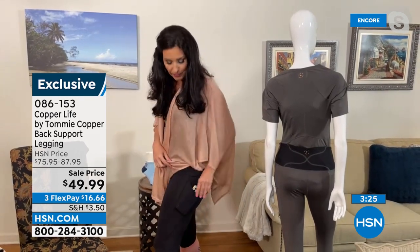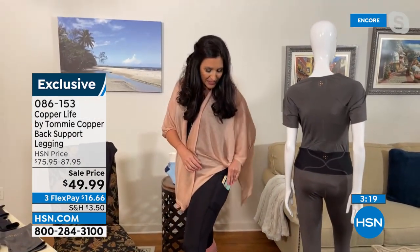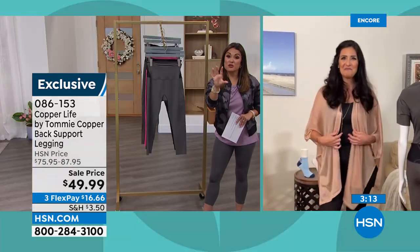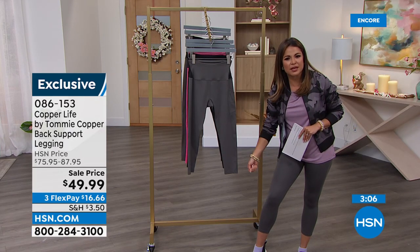And I want you to see, I even put my phone in the pocket that is right there. I have a huge phone. I have the biggest phone that's on the market, I think. It holds your phone, and it's great. And your phone's not sagging down because this fabric is such a strong fabric, even though it's not super duper thick, which is what I love.